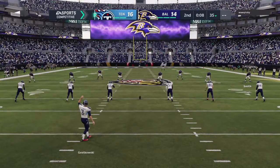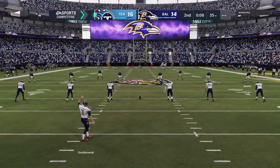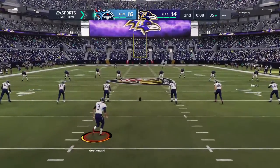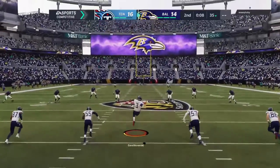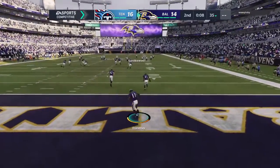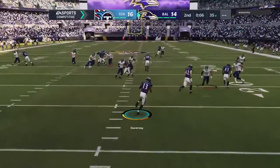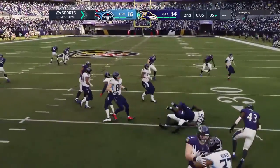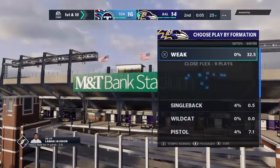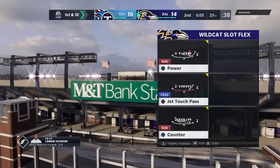Gostkowski set to kick off. So just 8 seconds remaining here in the first half as they'll kick this one away. Fielded in the end zone. And they'll get him down right at the 25-yard line, so the same result, had he opted for the touchback. 25-yard line.